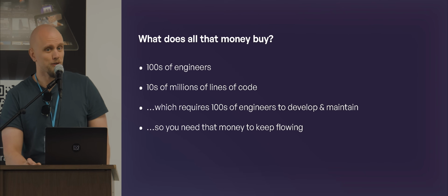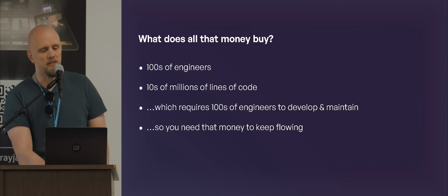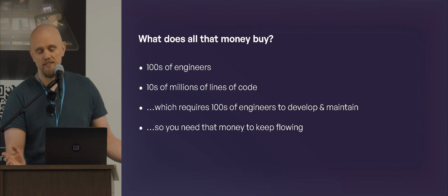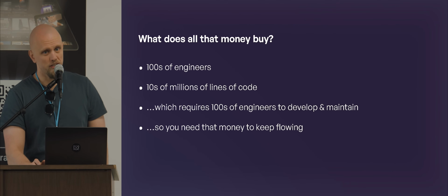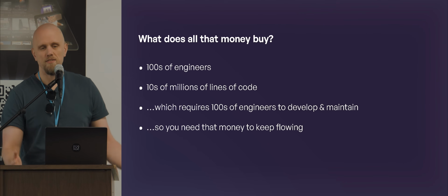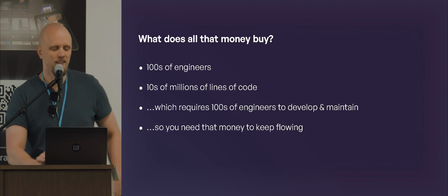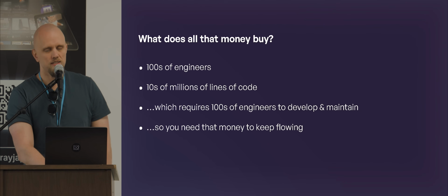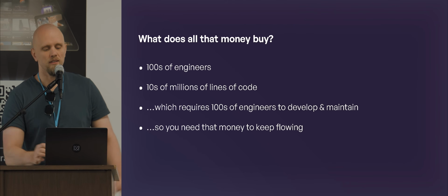And what does all that money buy? So you can probably guess what happens if you give millions or billions of dollars to software engineering teams. But if you haven't seen it happen in person, I can tell you that they hire hundreds of engineers, and those hundreds of engineers write tens of millions of lines of code, because that's just what happens. Like, nobody has ever hired 200 engineers and gotten like a 10,000 line project out of it. And tens of millions of lines of code requires hundreds of engineers to maintain and to continue developing.